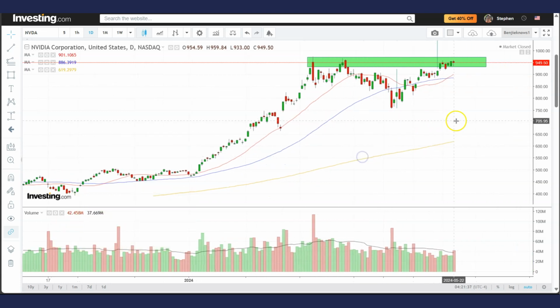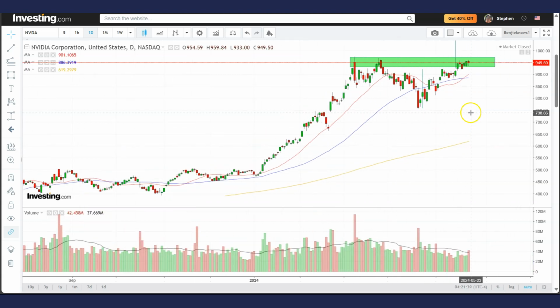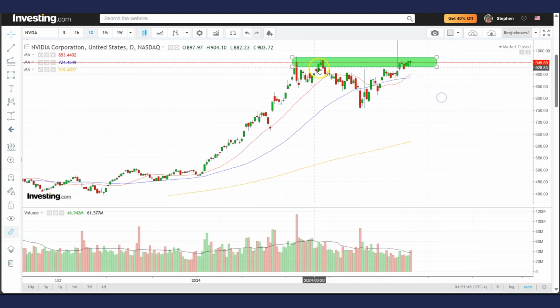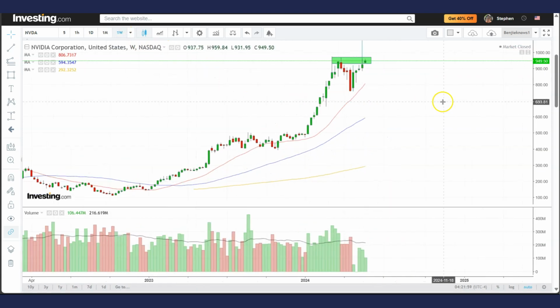My belief is that Nvidia will lift the markets. Nvidia is bullish and you should continue to be bullish on it as long as this support holds. You can screenshot this chart if you want, and watch this green area. Whatever Nvidia does, as long as it stays above this green area, it will go up. That is a principle of support and resistance.